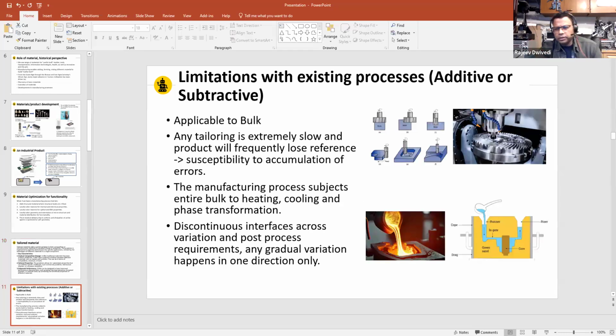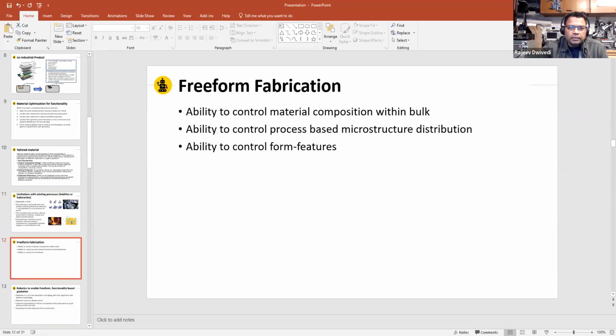So in existing manufacturing processes, we start with the bulk and we remove, either we use subtractive manufacturing processes or we use additive manufacturing processes, but everything is confined to bulk. We are not able to tailor the material composition inside the bulk to the extent that we want. Maybe we can add the material, use a special heat treatment, but still it will be confined to the top surface maybe. So with this, I would like to talk about freeform fabrication.